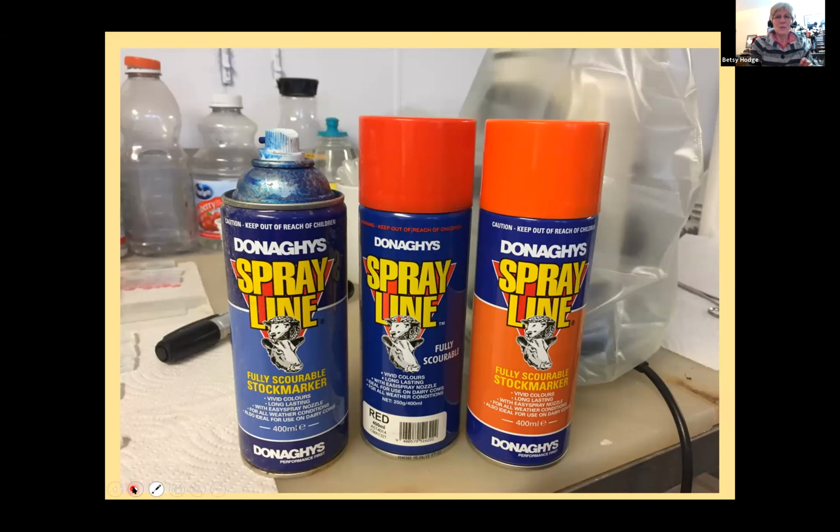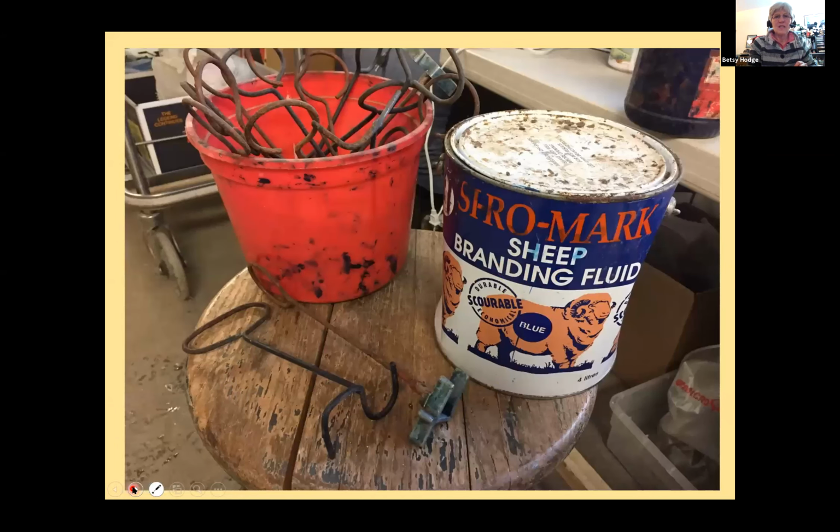A fresh can of paint sprays really nicely. It has a nice little narrow spray tip. I haven't used this in a while, but we used to always use this. This is an oil-based paint. It is scourable, meaning it'll wash out of the wool.